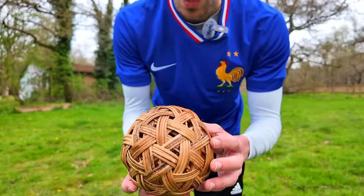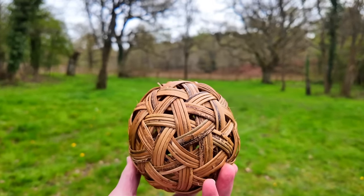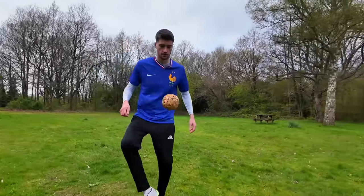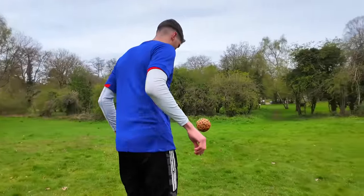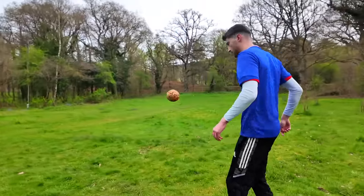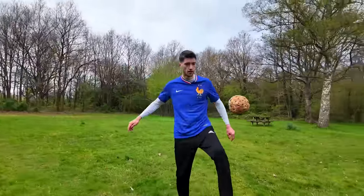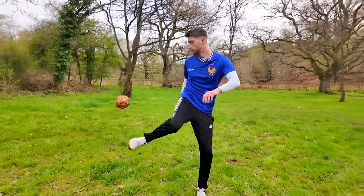This is literally, probably as we know it, the first known form of football that exists. So I had a little mess around with the chinlone ball, and it feels like it's gonna break every time you kick it. This is really difficult, this ball. But I guess that's what happens when a ball is essentially made out of wood.